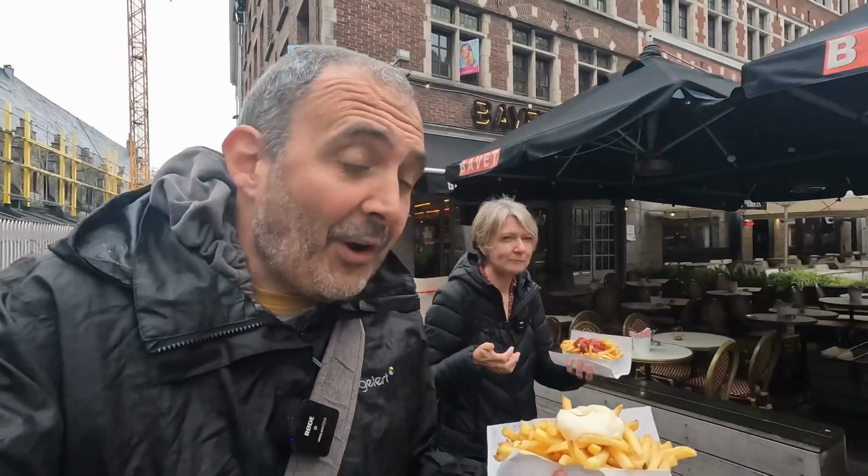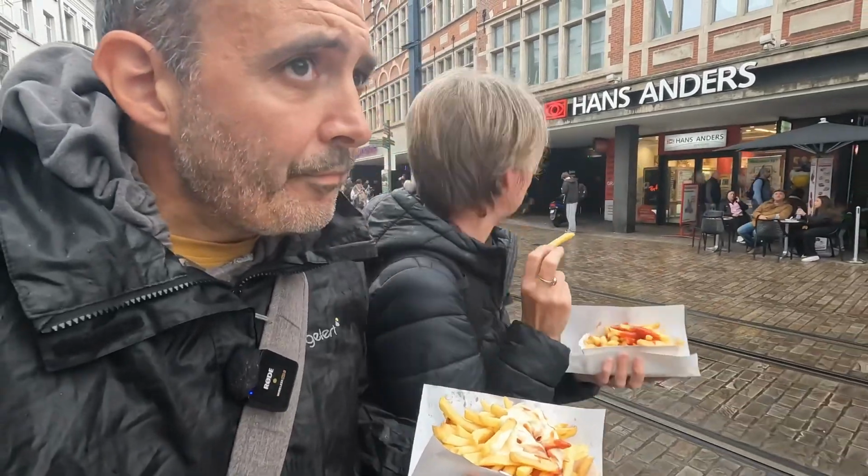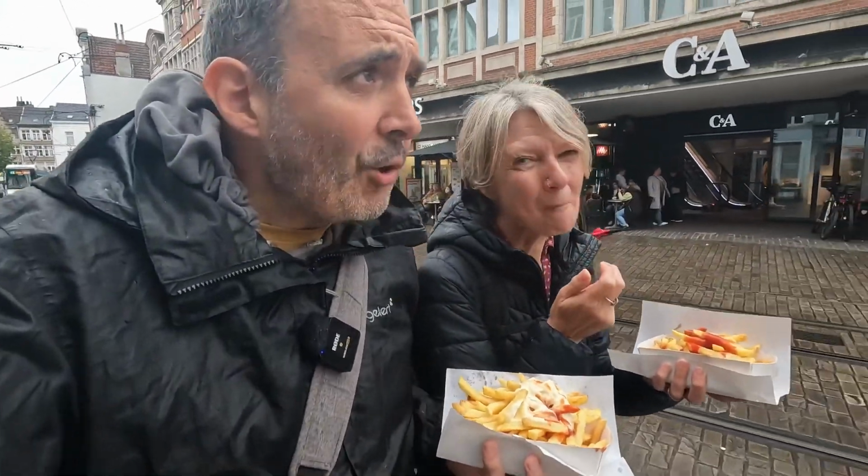But of course, we now have to double up on the selfie. Let's get that done first of all. They were €3 each, which was actually not bad. And then we had ketchup mayonnaise, which is 70 cents each, which we probably didn't need. Yes, we did. Always mayonnaise, always mayonnaise. Maybe not the ketchup then.